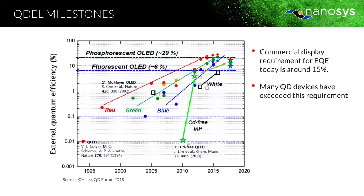But you can see the stars are cadmium free, and they're all exceeding typical fluorescent OLED efficiencies, and really in a lot of cases approaching or exceeding phosphorescent OLED efficiencies. So if you consider that the commercial requirement today in a display is around 15%, the quantum dot LEDs are basically there. So this isn't the problem.